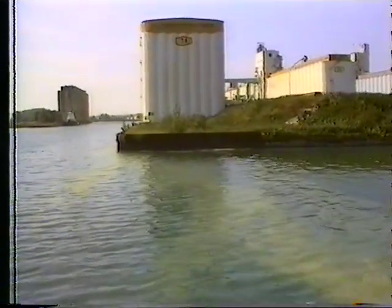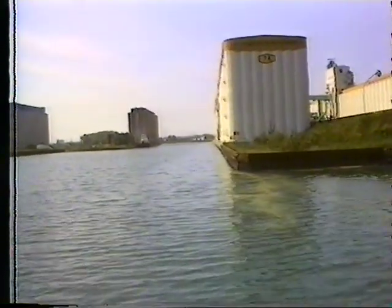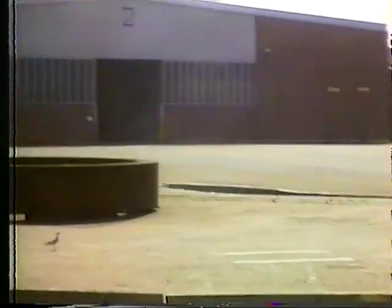More elevators were to be seen as we continued on along this shoreline. We then passed a steel fabricating plant.